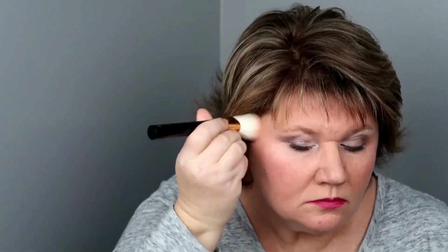Now let's try the blush, and I'm just gonna swirl my brush around. I think that the blush applied very nicely. It just gives a hint of a glow and a hint of color, almost as if you had blushed. So that's the finished look.